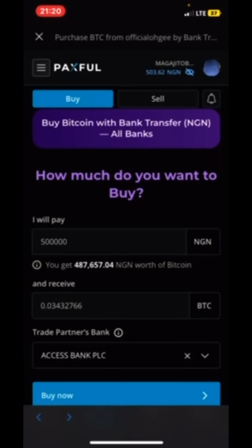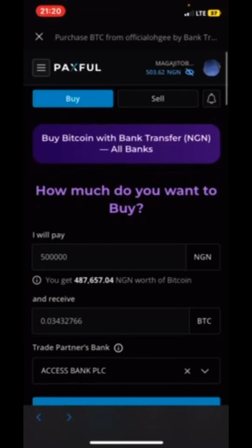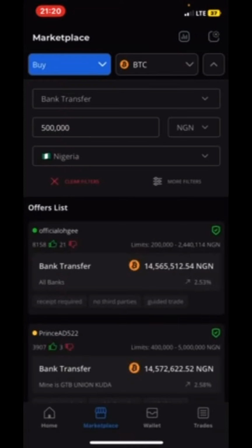87,657. So that's the worth of BTC we are receiving. Then we are paying 500,000 for this trade. So once you make this payment, then you need to go back home. You need to sell this BTC into your account.